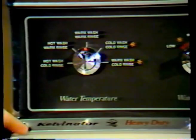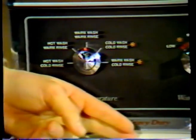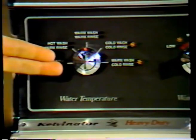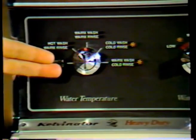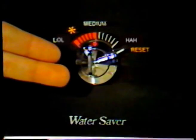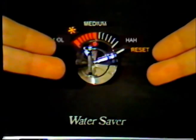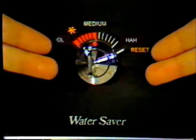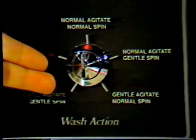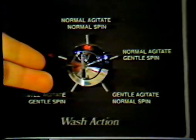It's a Kelvinator, heavy duty and energy saving. The first control sets temperatures for the wash and spin cycles. Five different selections on this top-of-the-line model. This sets the water level from high to low, and it can be quite a water saver if you point out that the average load is only about six to seven pounds. The next control is the speed selection of the wash and rinse. This unit has four, plus soak, all self-explanatory.